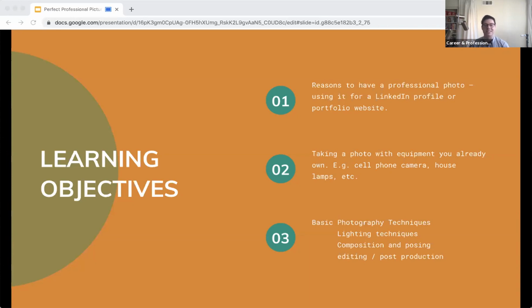You can maybe see some equipment. We'll be doing a little bit of a walkthrough of some equipment a little bit later on, as well as basic photography techniques. This is where we'll be doing some live demoing with you all, sharing some good techniques around lighting, basic composition, and basic editing and post-production.